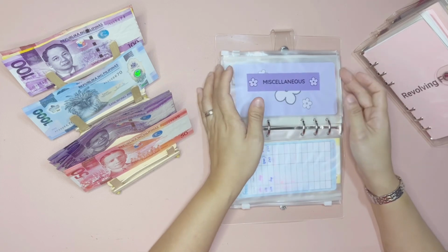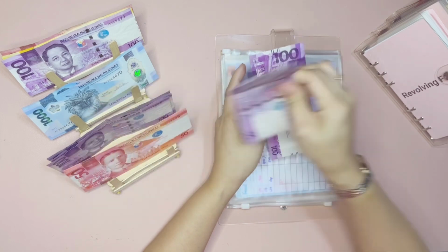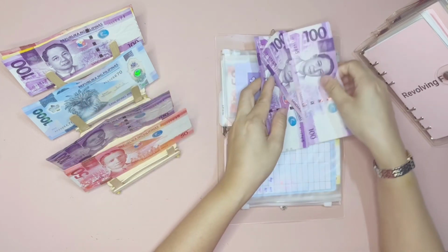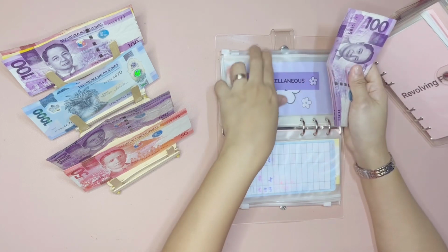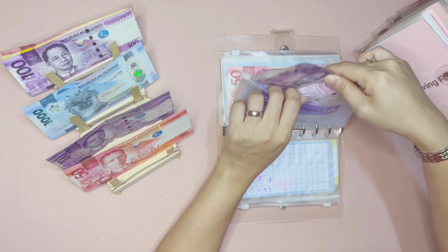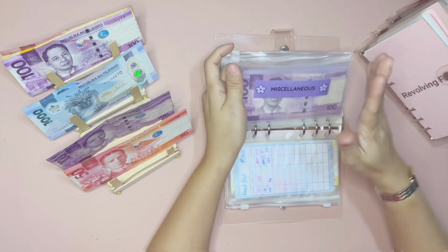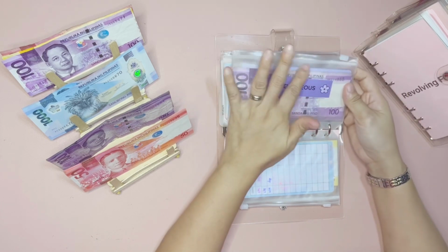And then miscellaneous will get 300 pesos. 1, 2, 3. And miscellaneous, guys, is for any expenses that are not included in the first three categories, or if we run out of laundry soap or dishwashing soap, or if our food budget for the week is not enough, then we'll dip into our miscellaneous envelope.